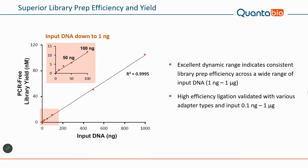Another key feature, again leveraging our enzyme technology, is the ability to have a very high library prep efficiency. So what we are looking at here is the correlation between the input amount and the resulting DNA library. What's most important is that even at very low input levels, all the way down to 100 picograms, what we see here is that what you put in is what you get out, indicating that there is very superior library efficiency, especially with the ligation. And it means that you're going to get superior data coverage at the end of your library prep, regardless of the starting input amount.